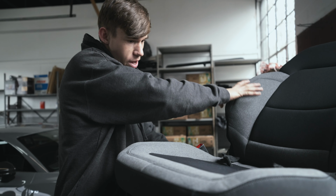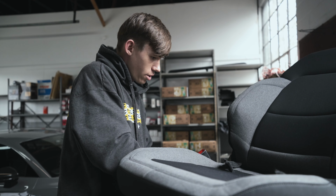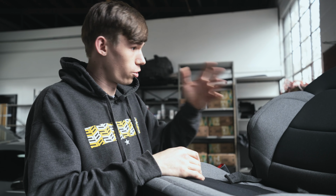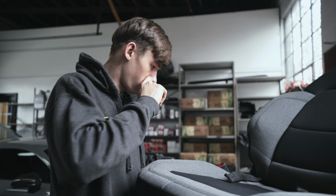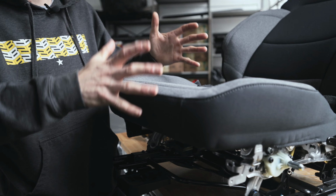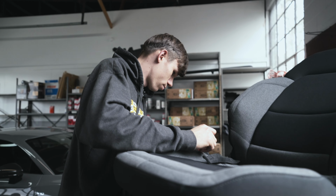I like taking the back off the bottom. That way when you're stretching them around, it's a lot easier. And when you're putting them on, you can lay them down flat. The foam will come off the frame, so I'm just working with the foam and not the whole seat. Makes it way easier.